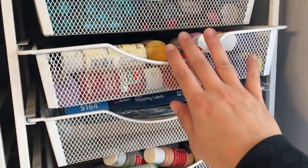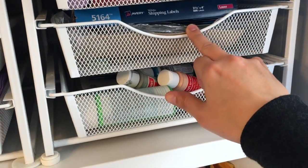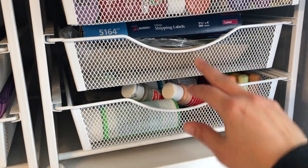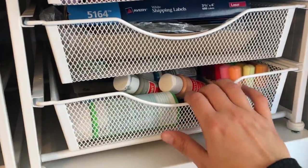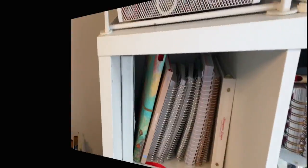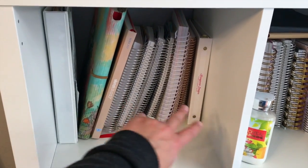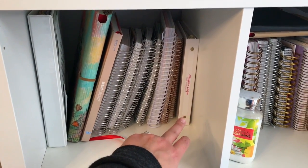In here, my daughter put this back in wrong. It's acrylic paints. In here are different sticker papers and magnet paper, things for the Silhouette, which I had on my desk and I didn't even point out. And then in here is just some more spare paint, some spare Silhouette supplies. Here are my current planners, my art journal, all in here, and my celebration sticker binder.